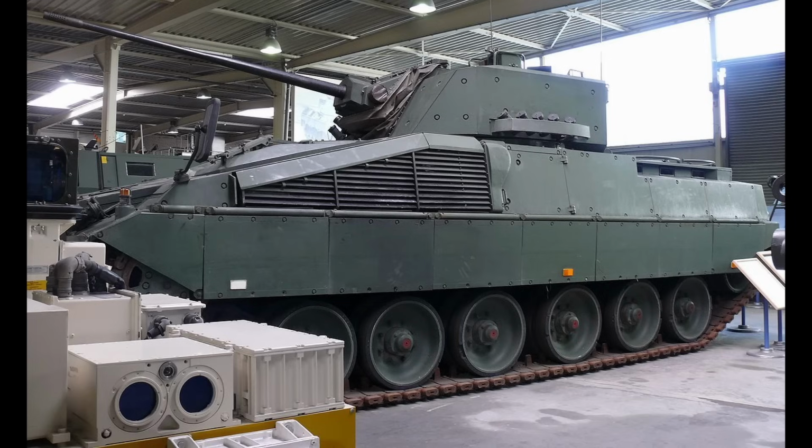As the number would indicate, the Marder 1 was supposed to have been replaced by a successor Marder 2. This vehicle started development in 1984, but due to the end of the Cold War and thawing of relations between East and West, the Marder 2 program was completely cancelled by 1992.